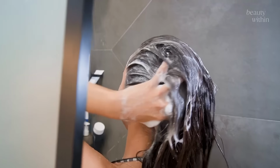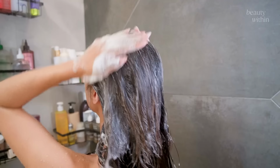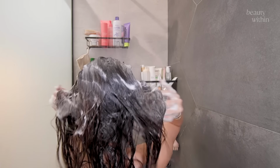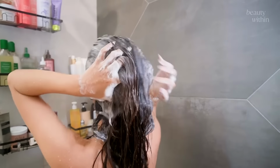Okay, so you can see here, you realize on the second wash, no matter what you're using, it will foam up so much quicker and easier. And once again, that's because we've already dissolved the sebum on our scalp, the dirt, the bacteria, all that from the first cleanse, and it can actually lather now.